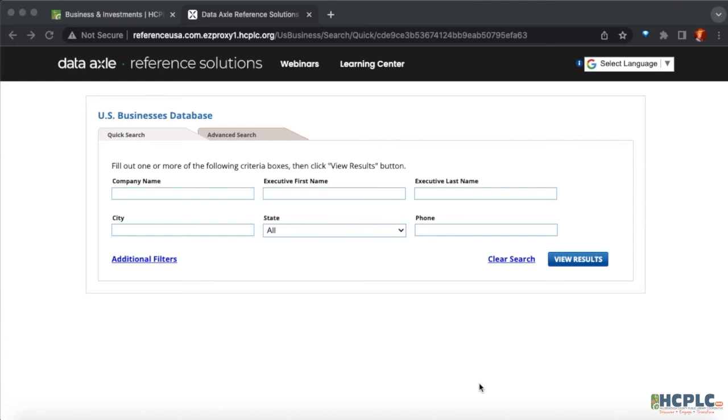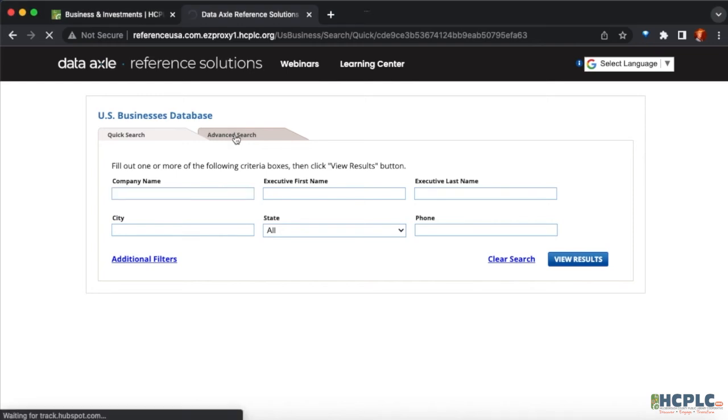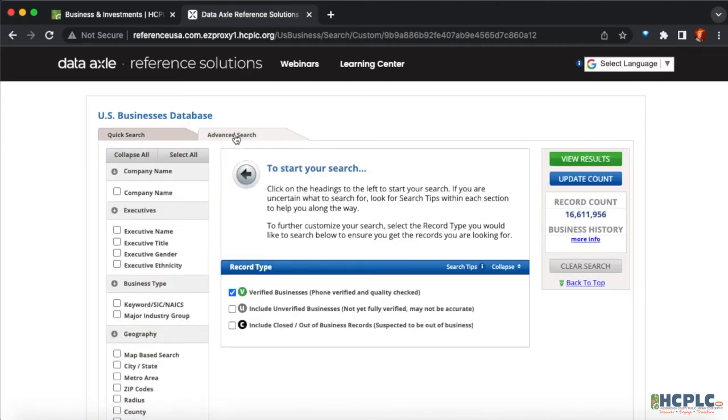Okay, here we are back at our search screen for reference solutions. Now we're just going to slip on over to advanced search, because this is where we can really dig in to some good comparisons or collecting a group of businesses into certain categories. We see here again verified businesses, but you can also include unverified businesses if you wish. Again, you may be trying to catch some new businesses in town, and they may be in the unverified category. Or if you want to include other businesses that have closed or gone out of business, you can also do that.